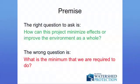So here's another way of thinking about it. How can this project minimize effects or improve the environment as a whole? There's that whole design concept of restorative design, if you guys are familiar with that. You're going into a place, using the analogy that it's a battle or surgery or something like that, you're going to cut open this site, this project. It's a vulnerable time. Well, maybe while you're in there, reconstruct the knee, to use that analogy. Is there something that could be accomplished with the financial investment of doing that work that might be better than just doing the project alone?